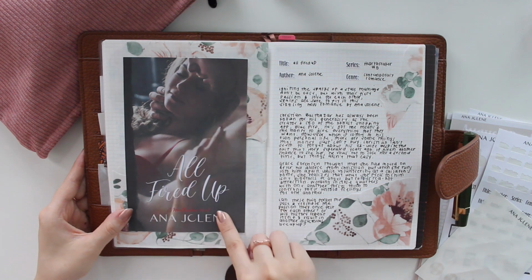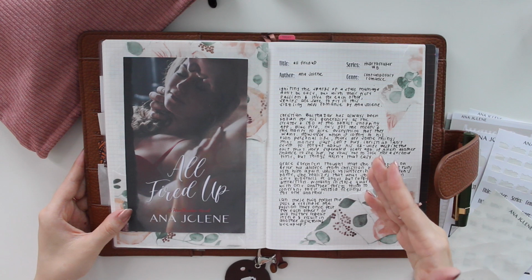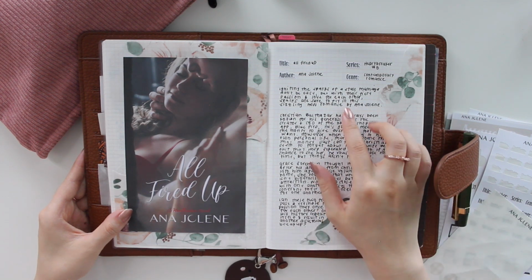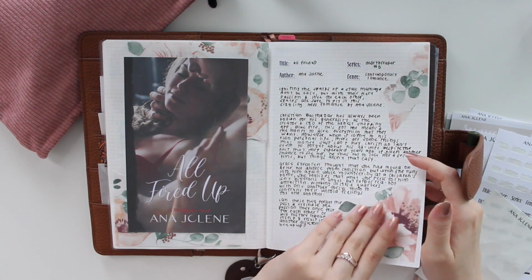So I just have the book cover here, and I use the vellum from my shop just to decorate a little bit. And then I just kind of journaled about it here. And I really love how that turned out.